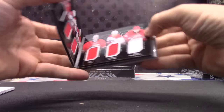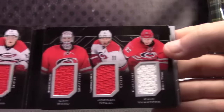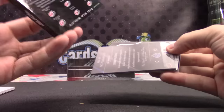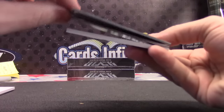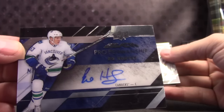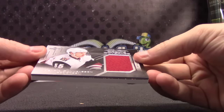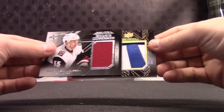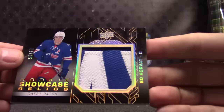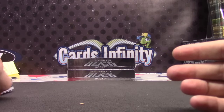It's the six-way. This is the Hurricanes. Eric Staal, Justin Faulk, Jeff Skinner, Cam Ward, Jordan Staal, Chris Terry. Six-way relic book. Your acetate autograph, Bo Horvat. Henrik Samuelsson jersey and premium patch, 12 of 15, Bo Horvat. Bo's a good player, right? He got his autograph and his patch. Bo Horvat.